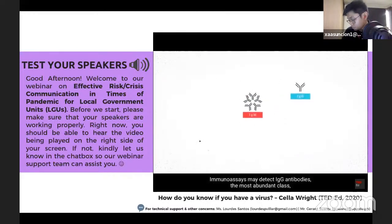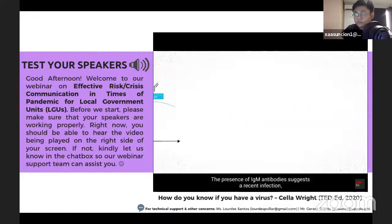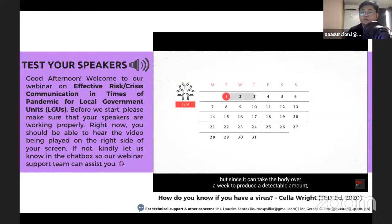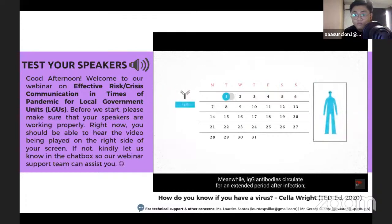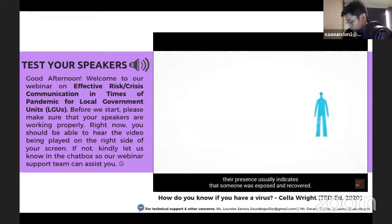Immunoassays may detect IgG antibodies, the most abundant class, and IgM antibodies, the type that's first produced in response to a new infection. The presence of IgM antibodies suggests a recent infection, but since it can take the body over a week to produce a detectable amount, they're unreliable in diagnosing current infections. Meanwhile, IgG antibodies circulate for an extended period after infection. Their presence usually indicates that someone was exposed and recovered.